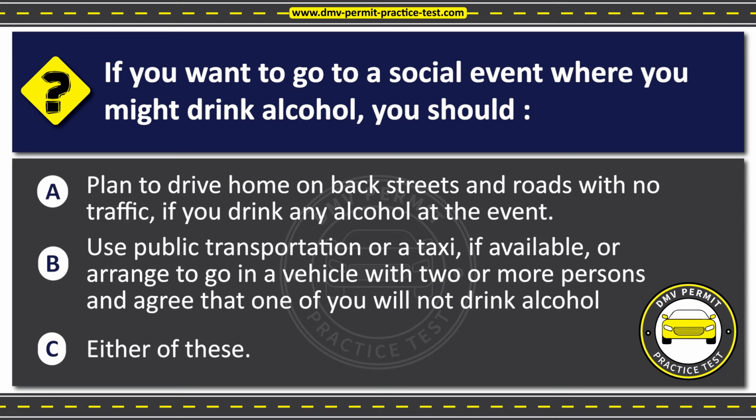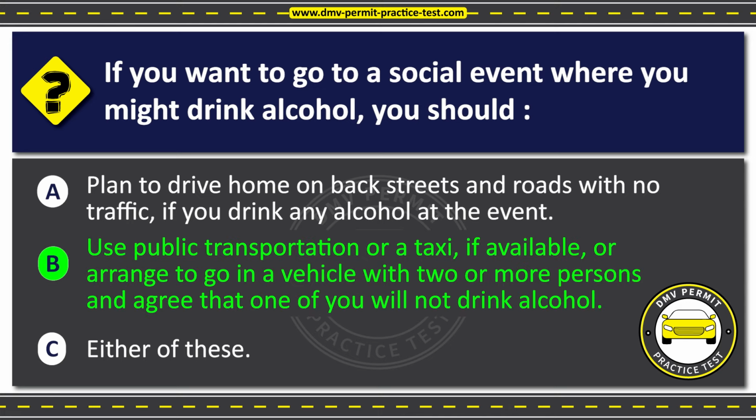The correct answer is Option B, use public transportation or a taxi, if available, or arrange to go in a vehicle with 2 or more persons and agree that one of you will not drink alcohol.